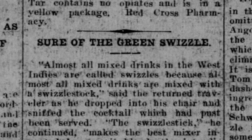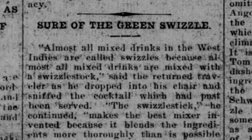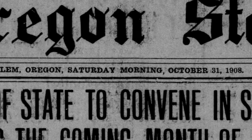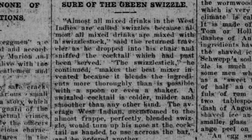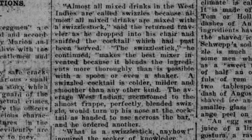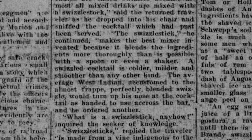Almost all mixed drinks in the West Indies are called swizzles because almost all mixed drinks are mixed with a swizzle stick. That is according to the Statesman Journal from Salem, Oregon in 1908. The Statesman Journal goes on to say that the swizzle makes the best cocktail because it blends the ingredients thoroughly. A swizzle cocktail is colder, milder, and smoother than any other kind.